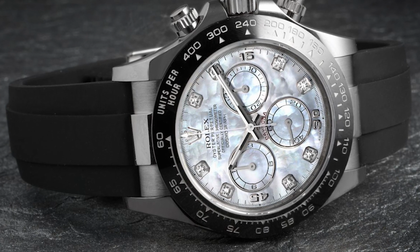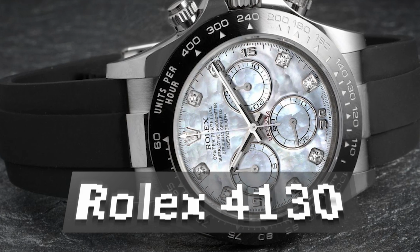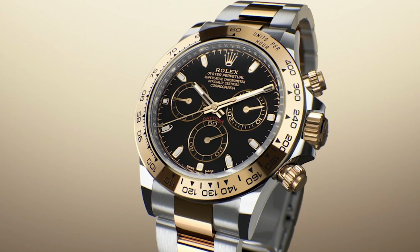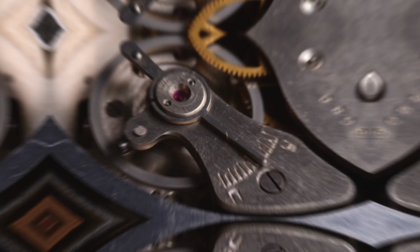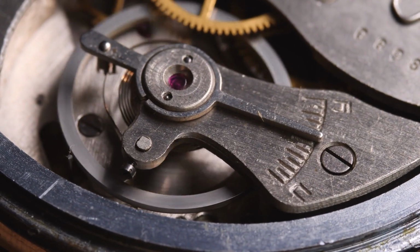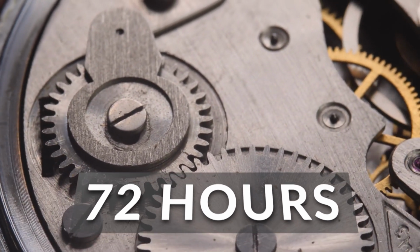The watch is equipped with a Rolex 4130 caliber mechanical, self-winding chronograph movement. The less bulky design of the Daytona makes the movement more reliable than that of conventional chronographs. This allows for a larger mainspring to be housed in the same amount of room, increasing the power reserve to as much as 72 hours.